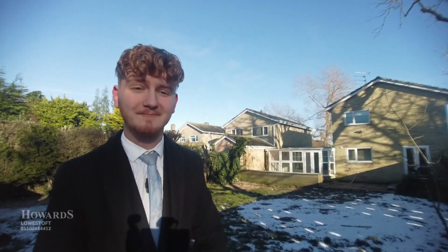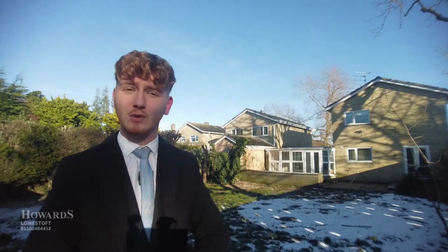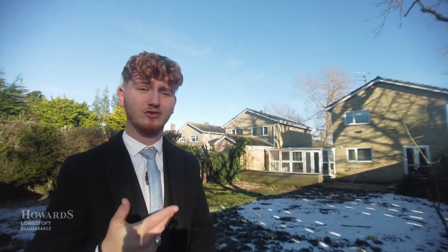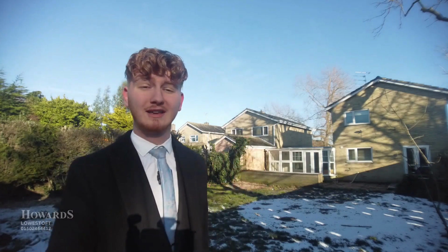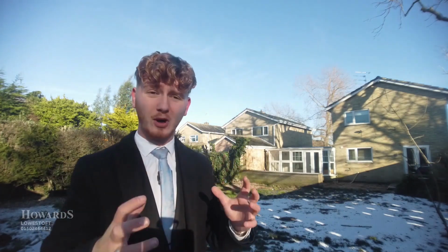So, what do you think? Honestly, being within walking vicinity of all local amenities, including shops, parks, transport links, absolutely everything, and of course the size of the plot and the interior space as well, this home is perfect for families. And I think nothing does it justice aside from seeing it in person.